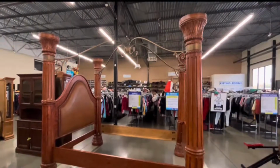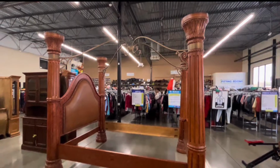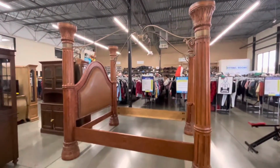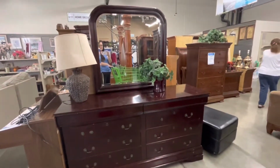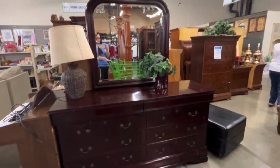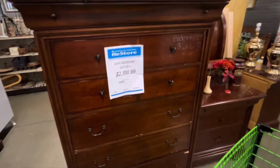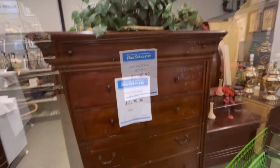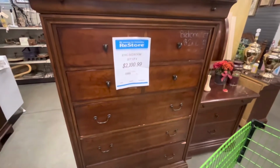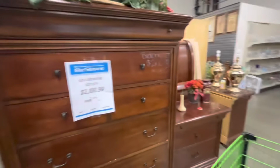So they have new mattresses, but so far I'm seeing furniture, oversized furniture. It's beautiful. Look at that bed. I like that. There's no prices on anything, so I'm just admiring. Again, this piece right here gives me that vintage vibe that I love. And so does this piece, but get a load of that price, you guys. I wonder if that dresser is part of this set. It's damaged, it's used. Look at that. It's beautiful though.